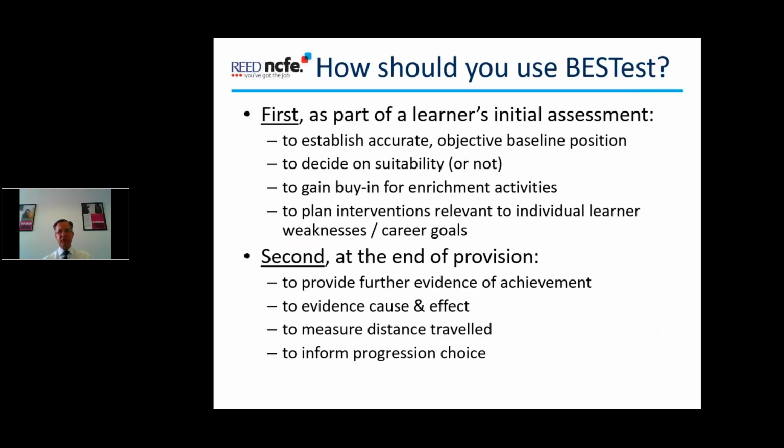I said I'd make some suggestions about how you might want to use BESTest in your businesses. These suggestions aren't just my own wild imaginings. They are also based on feedback I've had from conversations with providers off the back of previous webinars we've done and initial conversations about using this test going forward. Our recommendation is that you should think about using BESTest both at the start of provision as part of initial assessment, and then again at the end of provision.